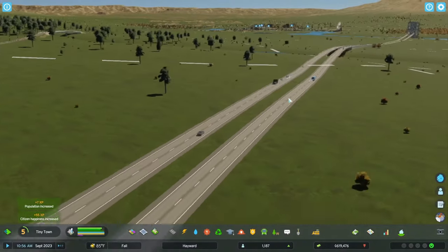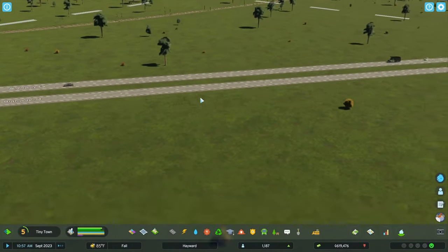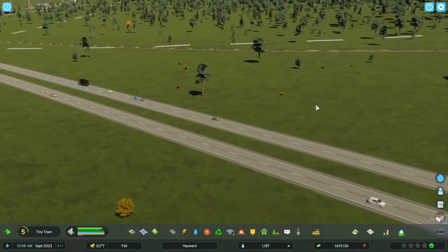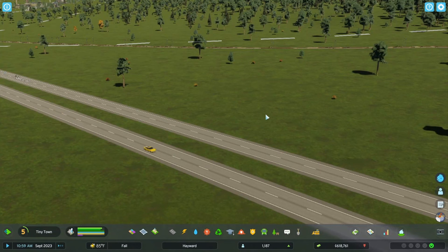the highway. I want to set up some kind of waysides. If we do something like right along here, maybe a small commercial, they'll do like a gas station or something, maybe put a small park. I don't know if that would draw people to stop.